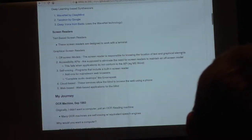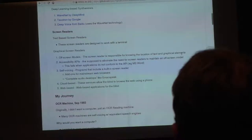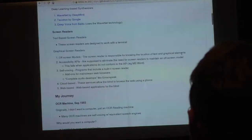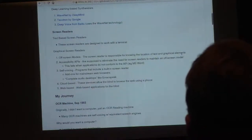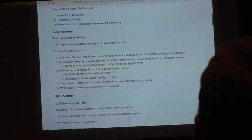In Windows, there's of course JAWS and Window-Eyes and NVDA. And in Linux, there's Orca, and there used to be LSR. I don't know if people still use it. And how do these work? Well, they're graphical. I'm not sure, because I don't know how to use a graphical screen reader in Linux, and that's the way it is.